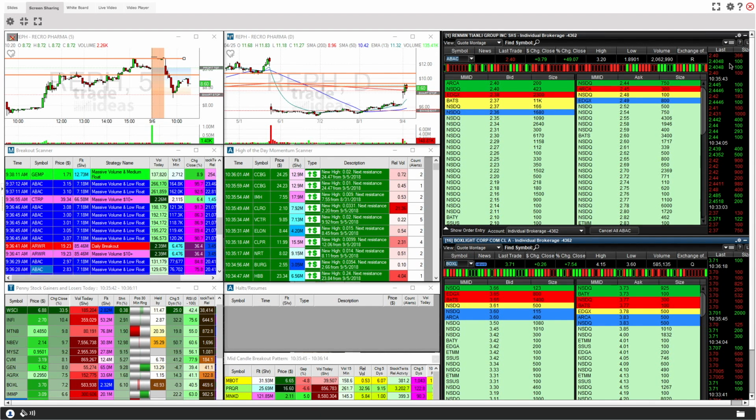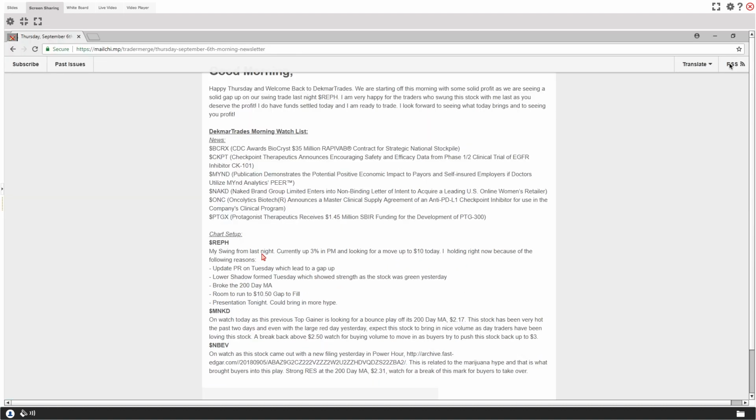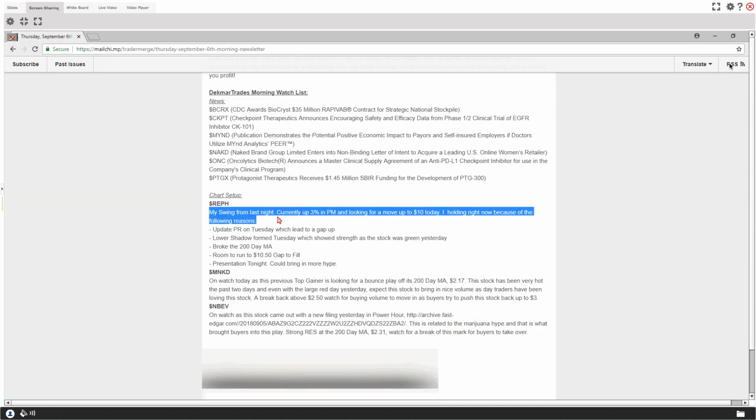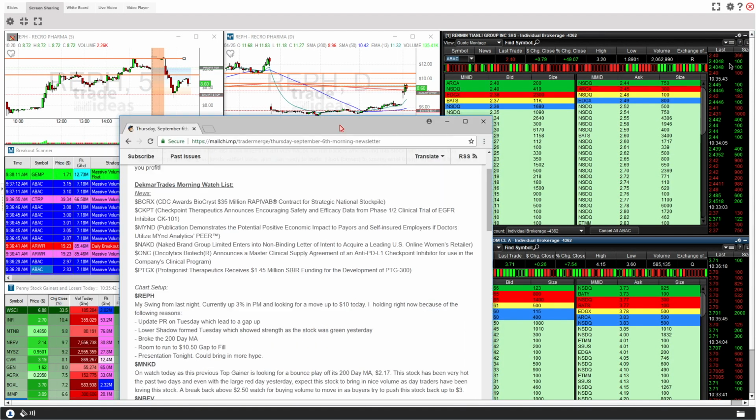But the reasons, why did I swing REPH? How was I able to make over $500 on REPH? How was I able to make this profit? Well, if we look at our chart setup, this is my swing from last night, currently up 3% in pre-market and looking for a move up towards around $10 today. I'm holding right now because of the following reasons. And I want you guys to understand these reasons.